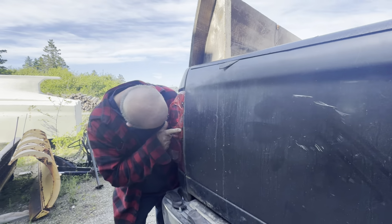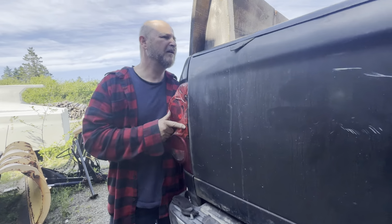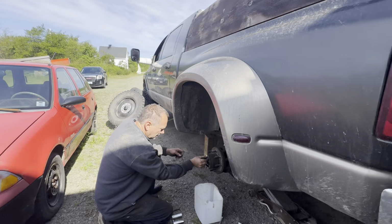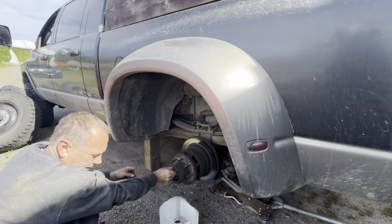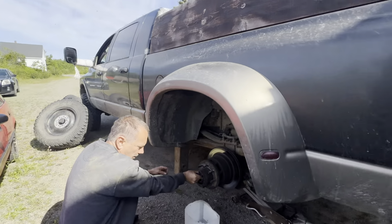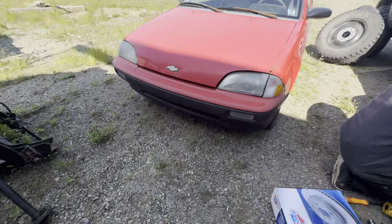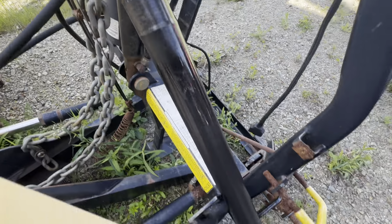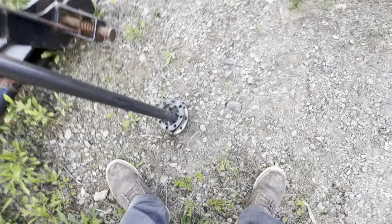You can see inside, right? It's quite open inside. Oh yeah. That's why I flicked it with the screwdriver or something and it popped open. If you can get it open, then you can take this off. See, I never took that plastic off. There's my axle right there. Big axle.